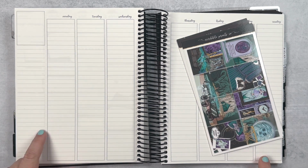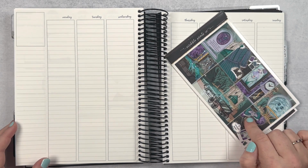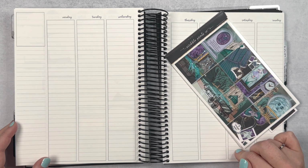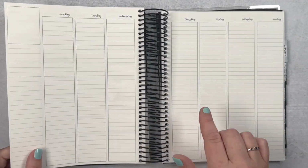I am here with another plan with me, my 52 weeks of Halloween planner, using the Haunted Mansion kit from Scribble Prints Co. And I am using this because we're going to go watch the Haunted Mansion this week. So we're planning for the 24th through the 30th.